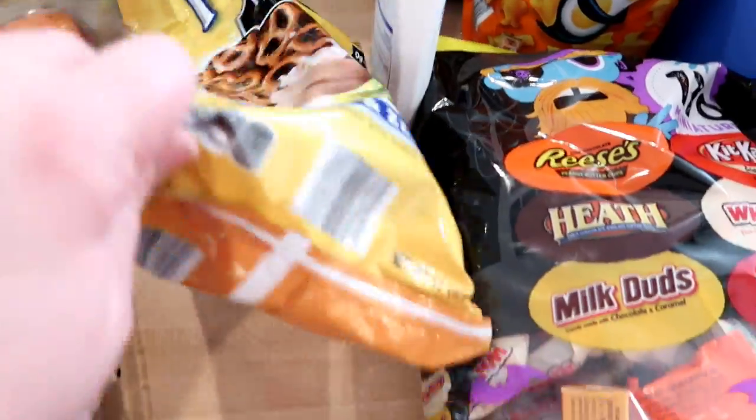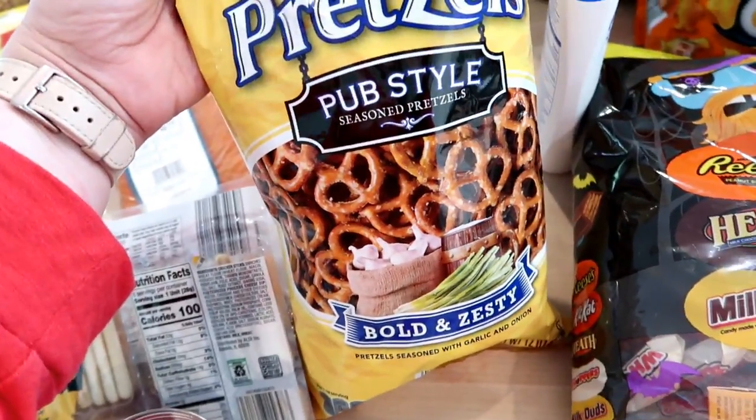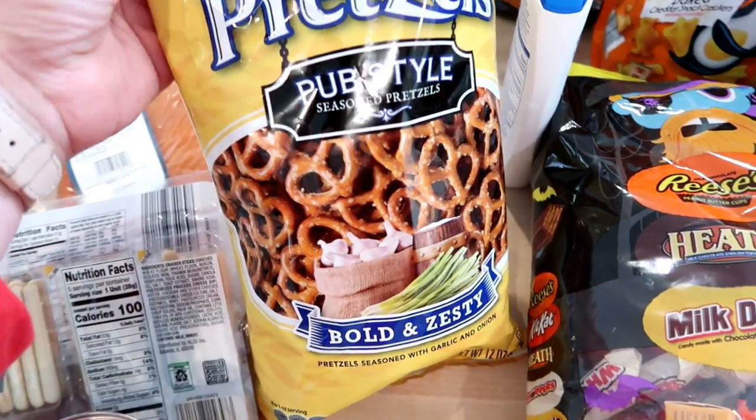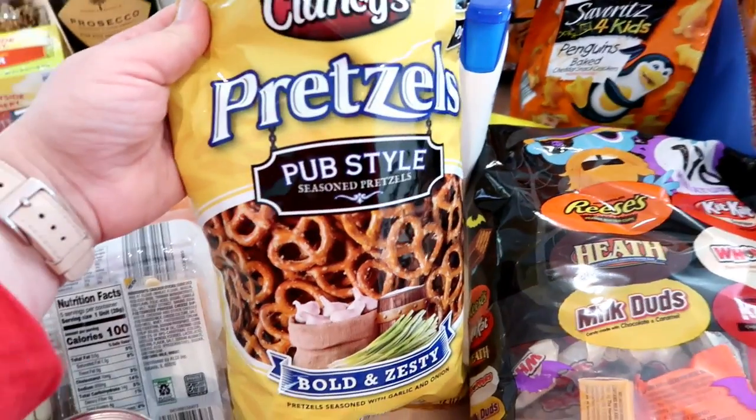And then you guys saw this in the store too. These are the pub style pretzels. So they're seasoned pretzels, bold and zesty pretzels seasoned with garlic and onion. Adam really likes pretzels as a snack, and so I'm looking forward to trying these.